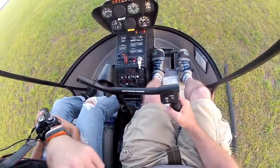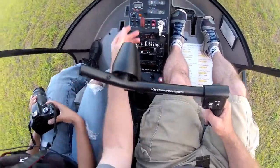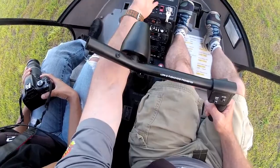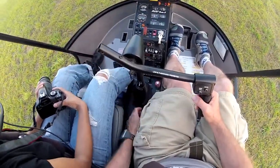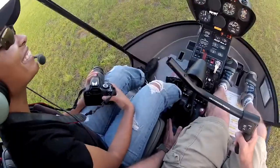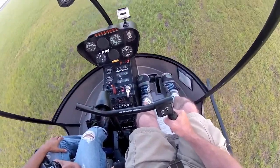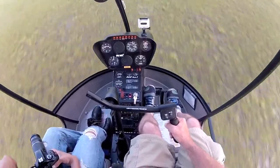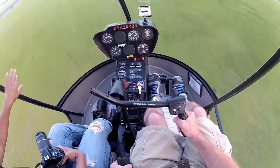We do our takeoff routine. Everything's in the green, there's no warning or caution lights on. Engine and rotor are in the green. Still got lots of fuel, an hour and 20 minutes of fuel, and we're at 5 minutes. Tons of fuel. We're clear to our left, clear to our right, clear to the north, clear to the south. How fun is that?